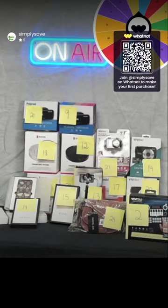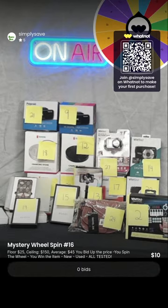Spin, what is that number? That was spin number 15. Thank you. Oh! Their daughter is a photographer. Oh, awesome. That's actually sick. Oh, wow. Hopefully some of the stuff that you got, she could use.